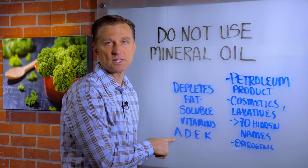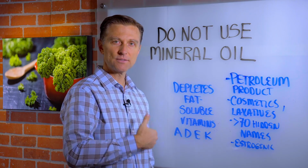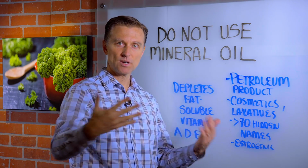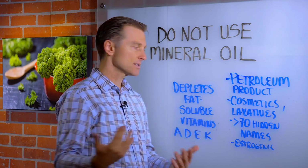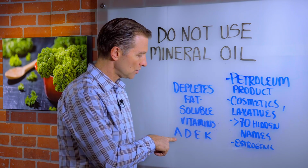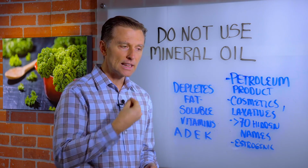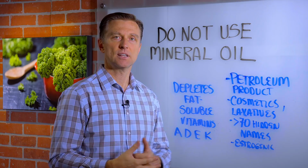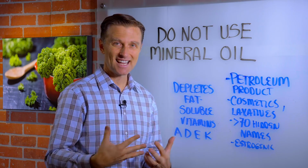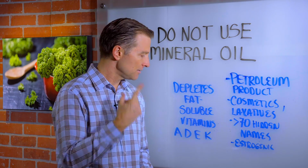A vitamin A deficiency will not only cause acne. I mean, think about Accutane. That's a form of vitamin A that's supposed to get rid of acne, right? Of course, it has a lot of side effects, but vitamin A improves skin function. This is also important for the internal skin, the lining of the esophagus and the stomach and the intestines. You need vitamin A for that, for the immune system, for the sinuses, for the vision.